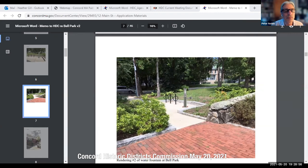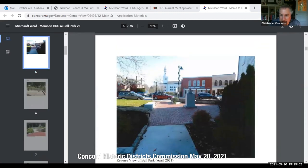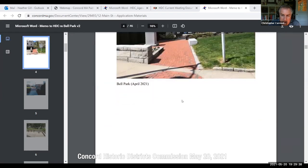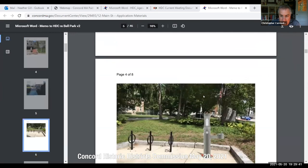This is at the USS Concord Park there? That's right. This is just a bit of cleanup from an application that was approved by HDC in 2016. So thanks, Heather, for scrolling through the pictures. You can see on this brick walkway, there was intended and approved by HDC a granite fountain that would sit on the other side of this stone wall. At the time, it wasn't clear that the fountain was ADA compliant, and it was later determined that it wasn't. So the application before you is to complete the installation of a water fountain that is ADA compliant.